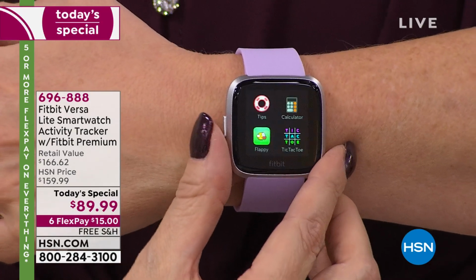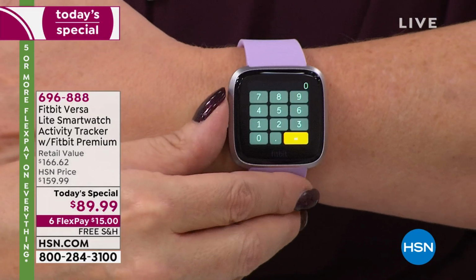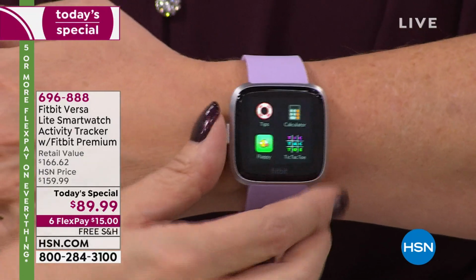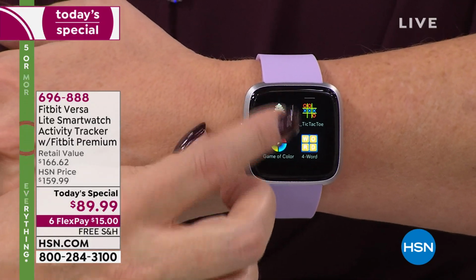So fun things to keep your mind sharp. This is great for seniors, great for all ages. Fun things to do if you just have a little time to kill. You don't want to stick your nose in your phone like everybody does. Love the fact that you have a calculator right here too. Really handy tools. Call an Uber, manage your Nest thermostat. You can do it all.